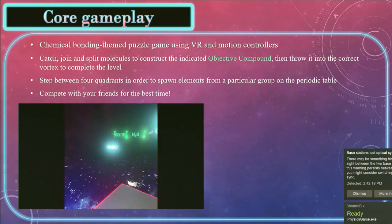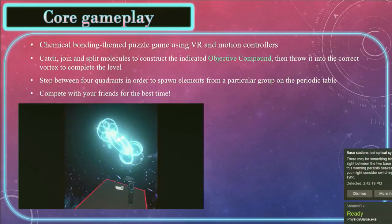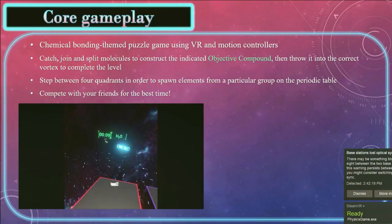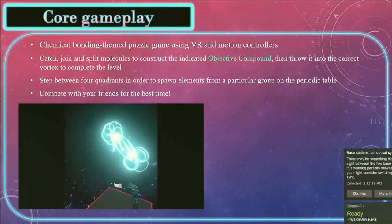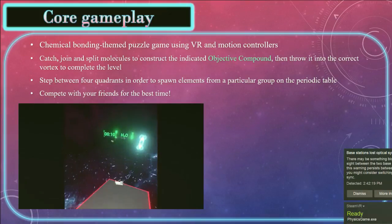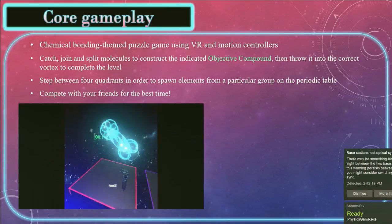Describing the core gameplay here, we have a chemical bonding themed puzzle game. And so the main actions that the player is engaging in is catching, joining, splitting, and throwing molecules and atoms. Furthermore, the player will step between four quadrants on the ground that represent different groups on the periodic table.